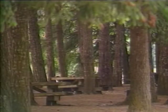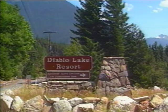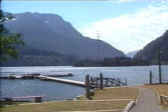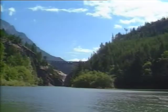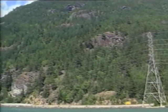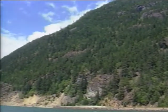A small campground and the Diablo Lake Resort also attract some visitors off the main road. At the campground is a public boat launch. Gorge Lake is accessible upstream to a view of Diablo Dam and downstream past SR-20 to Gorge Dam.